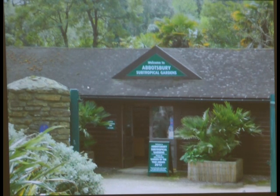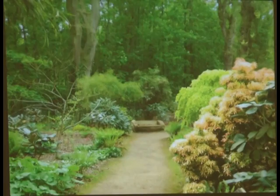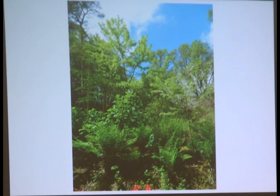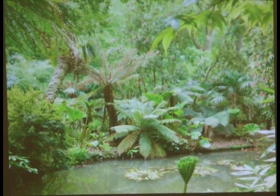So now we're going into, this is one of the most popular gardens in England. It's a subtropical garden, but it's right by the water. So they can do things that you can't do 40 miles from the water. So we're going to go through there. That's just showing you pine trees. It's thick woods. Very tropical. You feel like you're in the jungle.